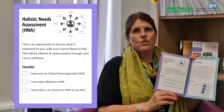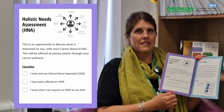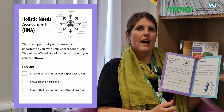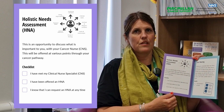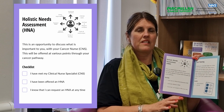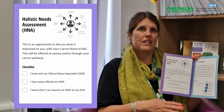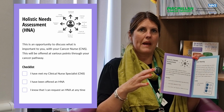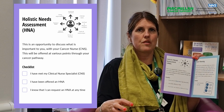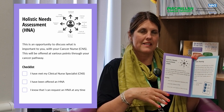We then go on to talk about holistic needs assessments, and what we mean by holistic needs assessment is that patients should be given a chance to talk to a healthcare professional about what's important to them at that point in time, and that might change at different points as the patient's having treatment and after treatment. So it's important those conversations are had on a regular basis.